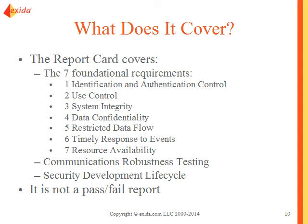In addition to that, we also do the communications robustness testing, and then we look at the security development lifecycle. Security development lifecycle, how well has the product been designed from a cybersecurity point of view? And the essential thing here is it's not a pass or fail report, it's just giving an indication of how well the device meets the requirements of 62443. In essence, it provides you with a sort of a gap assessment in that respect. But it's a visual indication, and it's easy for the end users to see what's going on.